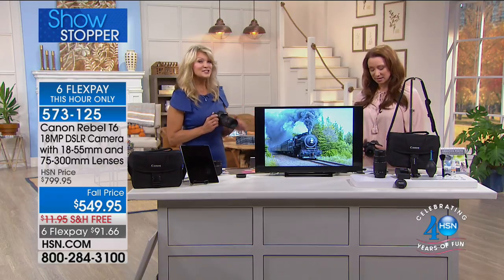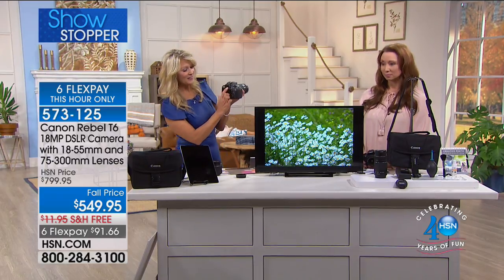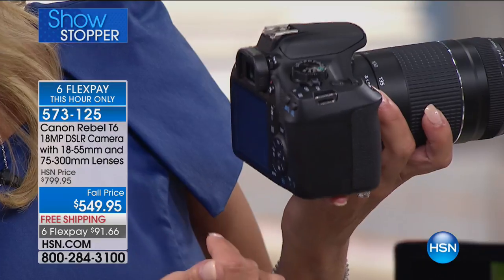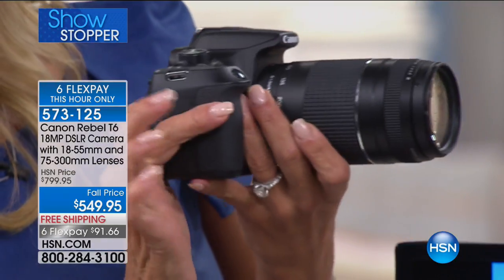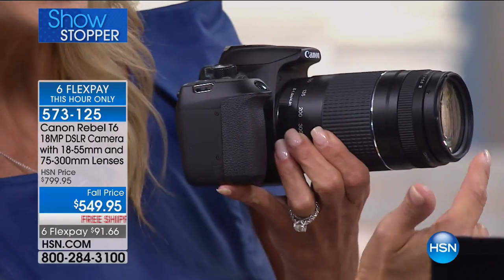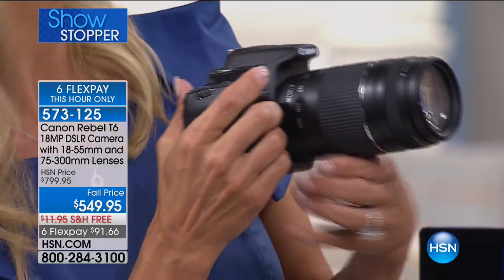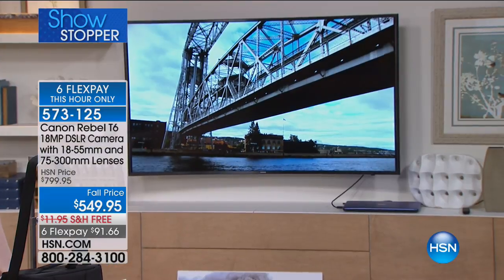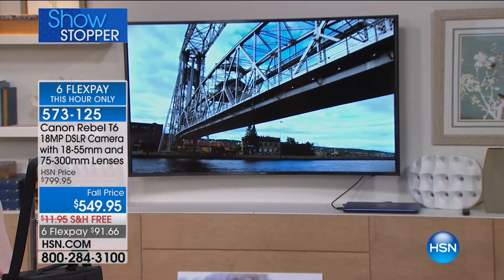And video. Yes. So what's great about this is that you have a dedicated little video option, or you can turn the Wonder Wheel. You choose how to do it, and you now are going to be recording video. And you can even do that with the longer lens. So let me take you over to the television, because we did some really cool moments here when it comes to the video that you can chronicle.